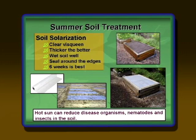Summer soil treatment. Solarization is something you can do that will cut down on soil pests and on nematodes because it heats up the soil. And we've got one here where first you prepare the soil, wet it, cover it with visqueen, which is a heavy, clear plastic, not black plastic. It needs to be clear plastic because the sun needs to be able to get through to the soil. You need to seal the edges either with soil if it's on the ground, or this one, I think John has a little board around the edge holding that plastic close to the soil. And then you leave it on for about 6 weeks. 8 weeks is even better if you can.